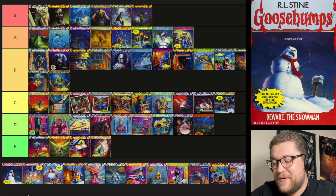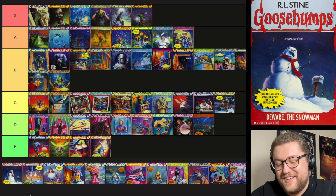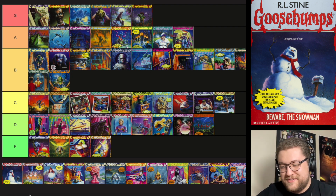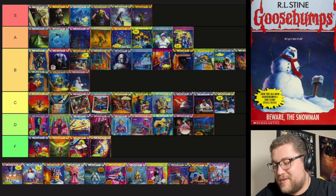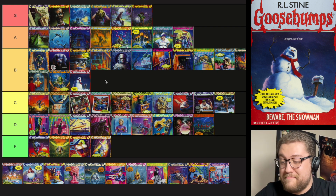Okay, Beware the Snowman is the funniest Goosebumps cover to me. I don't know what it is about it. The title is so silly. And just the image of this snowman, he looks just like an angry old man. And he's stationary. That's so lame. That's not scary. It does give me a lot of entertainment, however, so it's at least going in B.